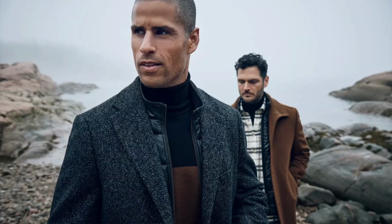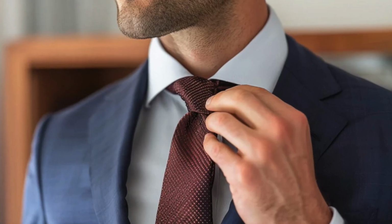Like this is turtleneck, it is suit and tie, tuxedo-esque. And again, I did state unisex in my opinion. I think that an older woman can absolutely rock this.